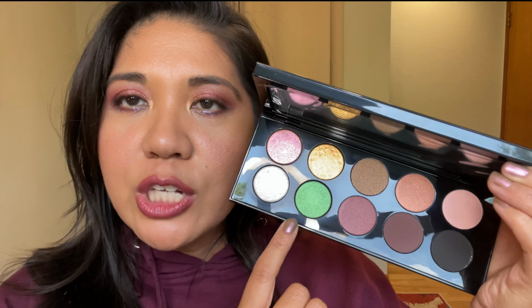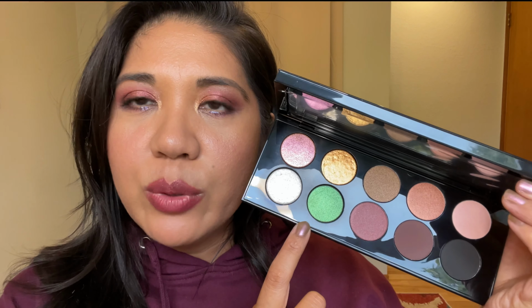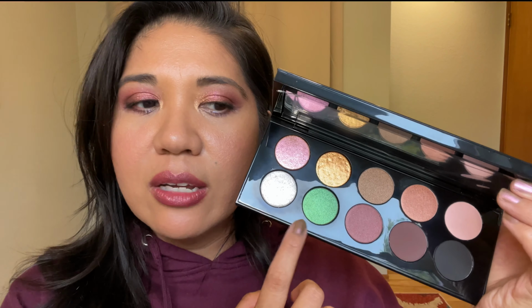Chantecaille recently came up with their luminescent eye shades in a color similar to this. I'm gonna reach for it, okay? So talking about this, the tiger, right? And I thought it was gonna be a dupe. And I was like, yeah, I really don't need that Pat McGrath back. Right, so here she is. I'm gonna make sure my fingers are clean. I'm gonna swatch that.